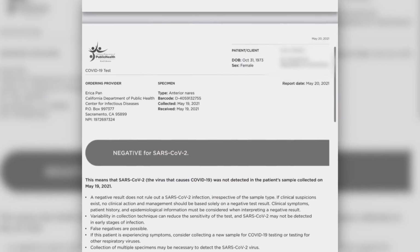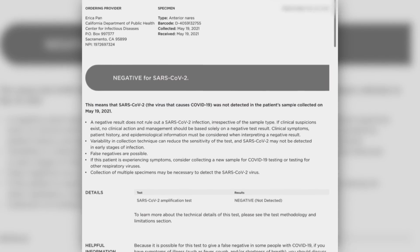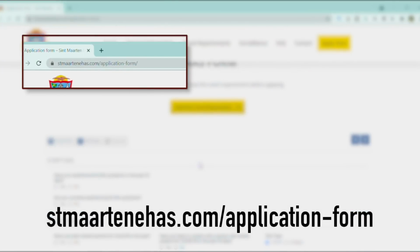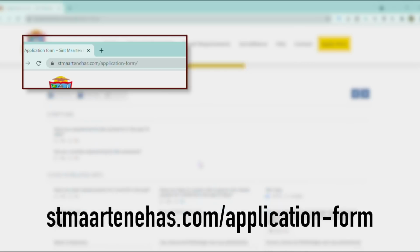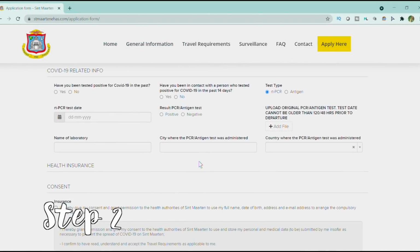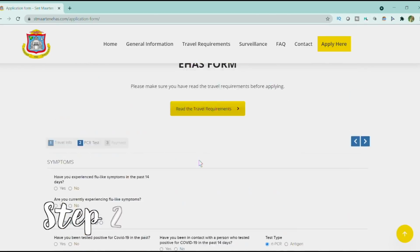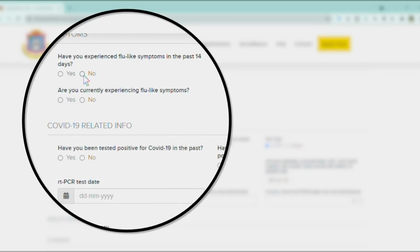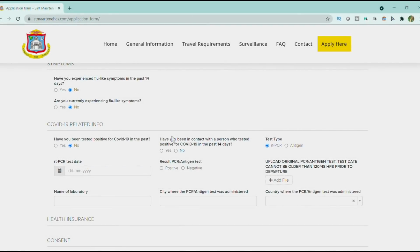Once you get your test results back, you complete Step 2, the application located at stmartenehas.com. Don't try to start the application until you get your COVID test results back, because at the time of recording, there was no option to save the application and return to it later. The application asks you for personal information, flight and hotel info, and an upload of your negative COVID test.